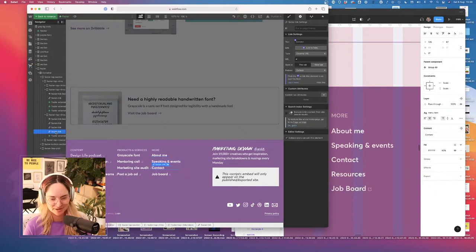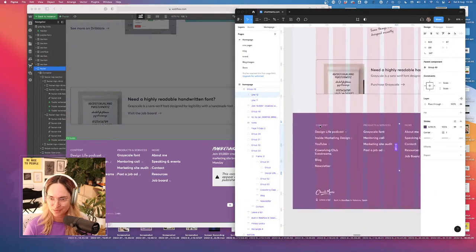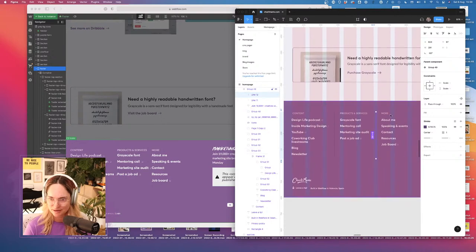I'm going to put resources in here, but I do not think that I'm going to have that page ready for launch. Right, can be optimistic. Okay. Now I want to put a border, like a stroke, on this.